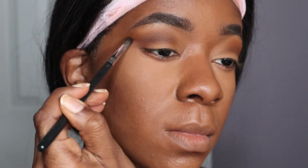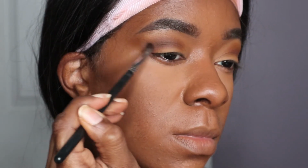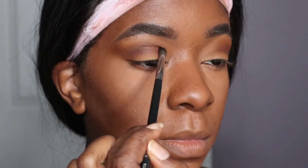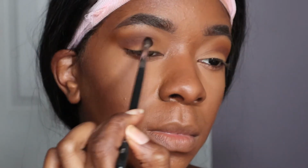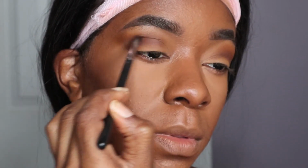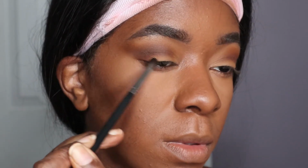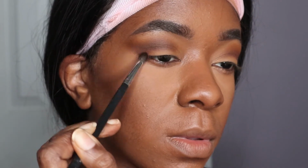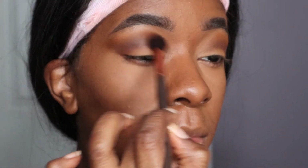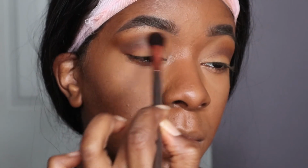So I'm just taking my time to build up this shade and still placing it in the same direction as the other two shades. Once I have that first layer down, I'm going back into it and I'm slowly but surely building it up. Make sure that I'm taking my time and that it's not going everywhere. And then I'm going right back into that blending brush and buffing those colors out.